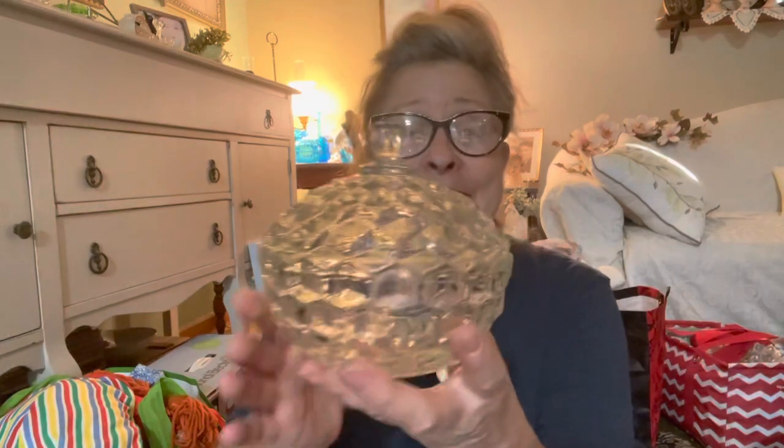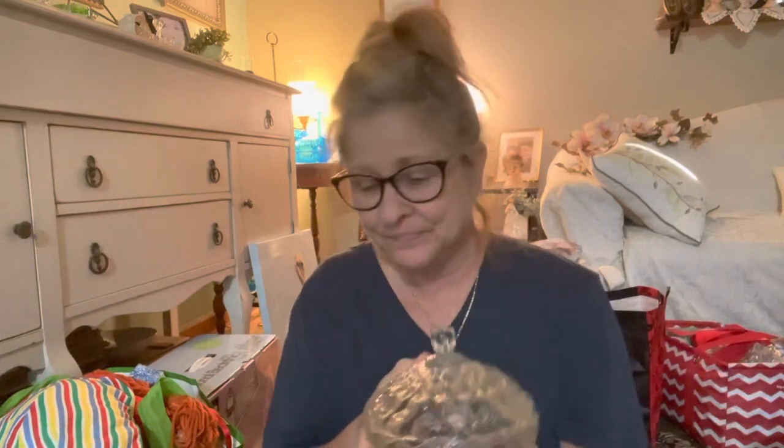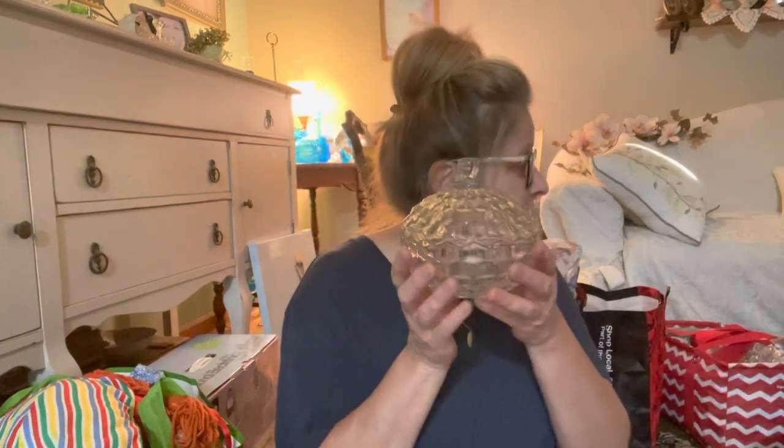I did find another Cubist candy dish. This one I think I might keep. I've found several of these and I have sold all of them, including the cobalt blue one. And I've found two or three clear ones and I've sold them all, but this one I think I might keep. I'm not positive yet. We'll see. But I really like it, and I don't know. We'll see.